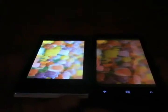You can see the same video on the Xperia. It is bright, but on the Nokia it is a very clear and sharp display. Same video, same quality.